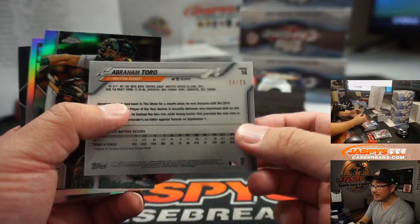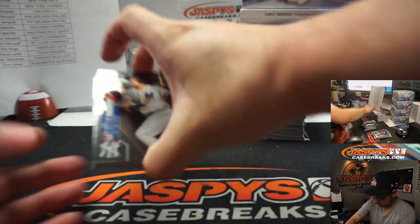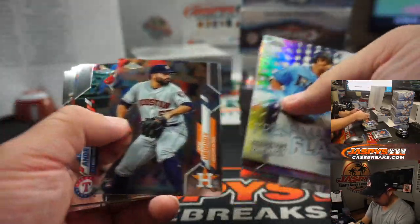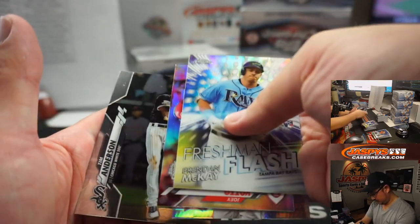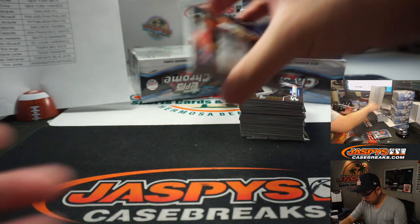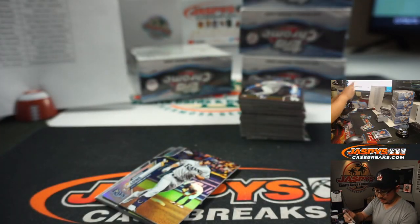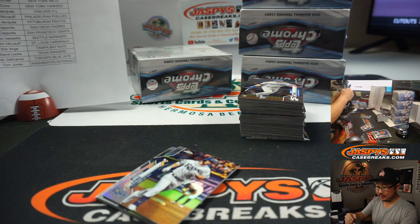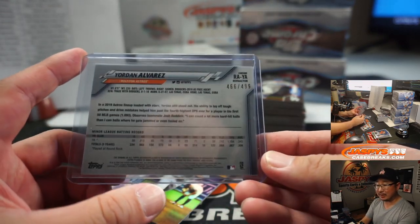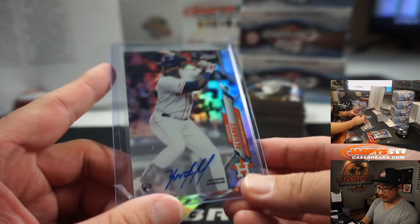Abraham Toro, Blue Wave, 36/75 for Matt D. And the Strohs. And Yordan Alvarez autograph. Check that out, Matt. There you go. Matthew Didier with the Houston Astros. Rookie autograph, Yordan Alvarez, and a refractor. 466/499. Former Dodger prospect, I want to say. There you go. Nice.